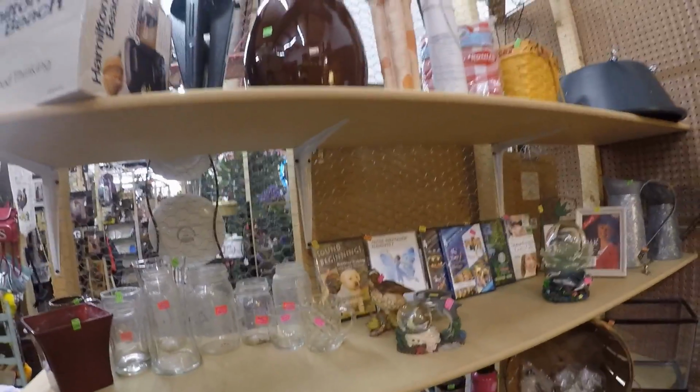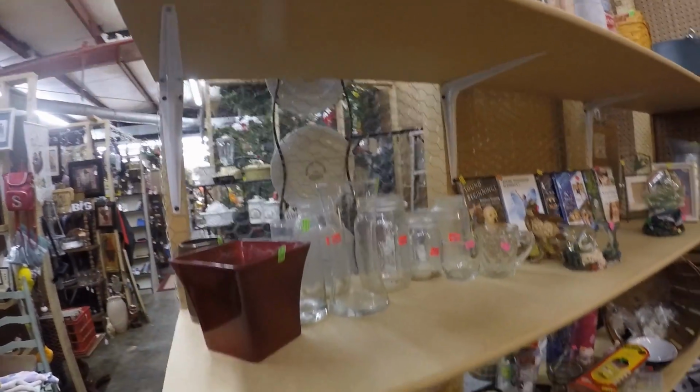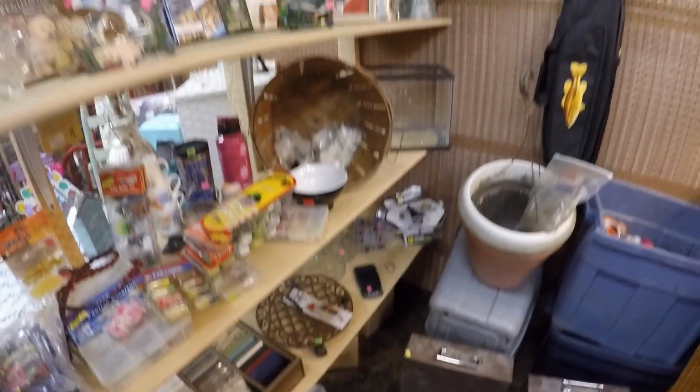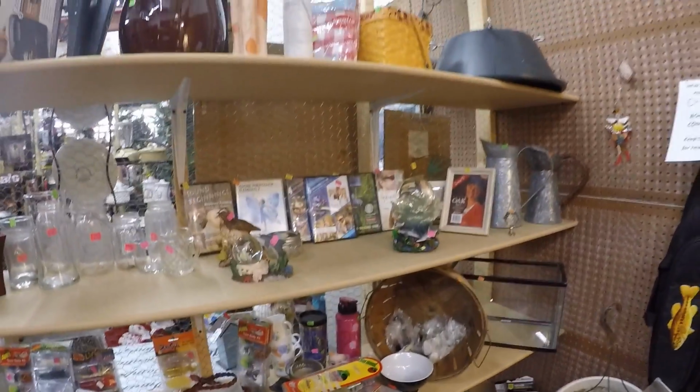So far what I can see I've sold is a gong that I had found, and one of these metal plant stands on wheels, and I think some doll shoes maybe, and probably a few other things that I'm just not seeing right off the bat.